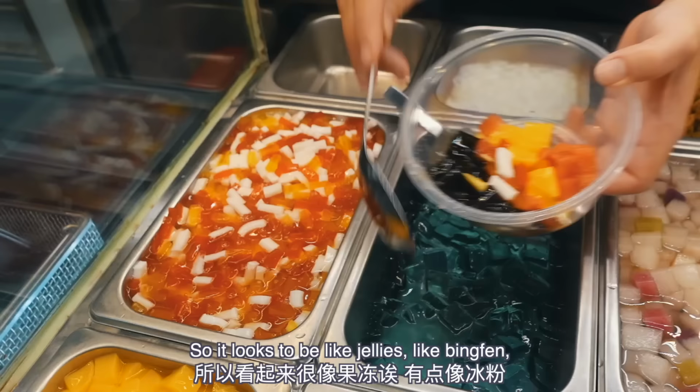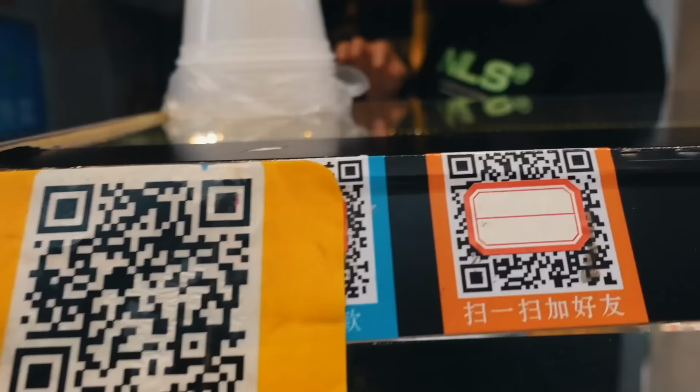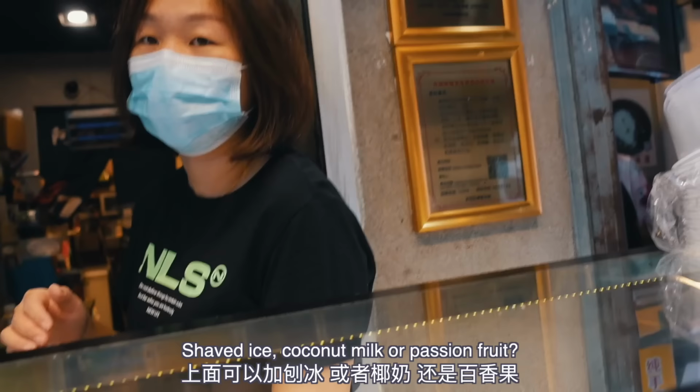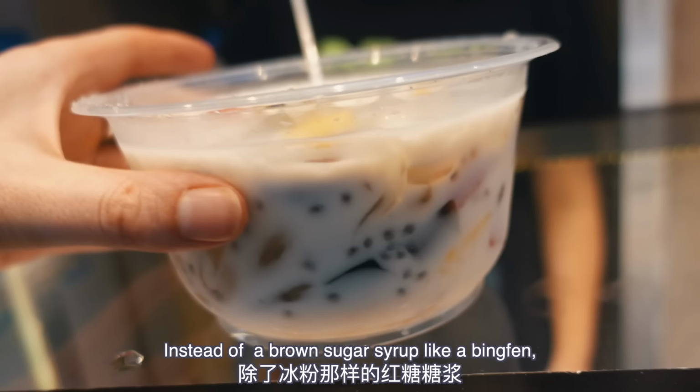Like more variety of stuff. Like a bit of everything going in there. Wow. Now this was a fun surprise. Instead of a brown sugar syrup like a bingfen, you can choose to have this topped with coconut milk.